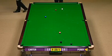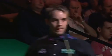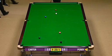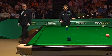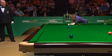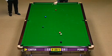So Carter needs only one of the five remaining colours to secure the frame. What's the pace like? Has he got the snooker? He has. No matter how long you look at it, this type of shot, you've got to just try and get out of the snooker and hope that you can get it safe. You never know where they're going.